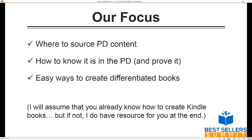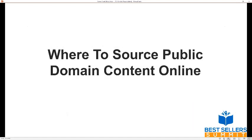Now, I'm going to assume that you already know how to create Kindle books, but if not, I do have a resource for you. Now, let's jump into where to source public domain content. So make an asterisk in your notes, draw a line, and let's jump into this part of the training.